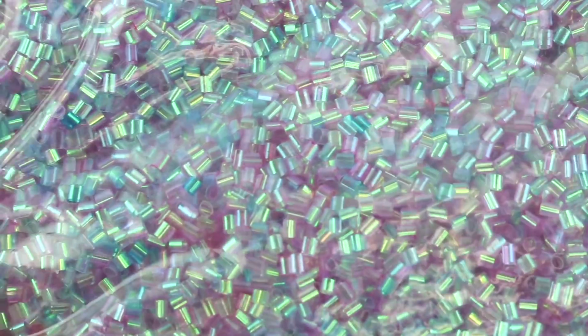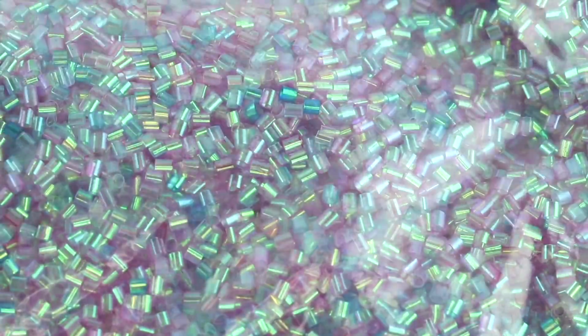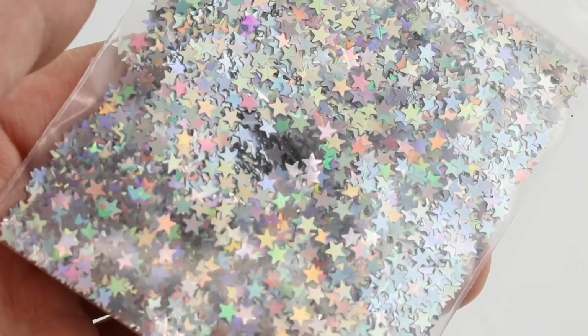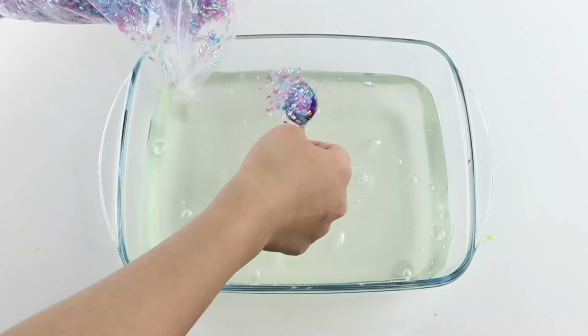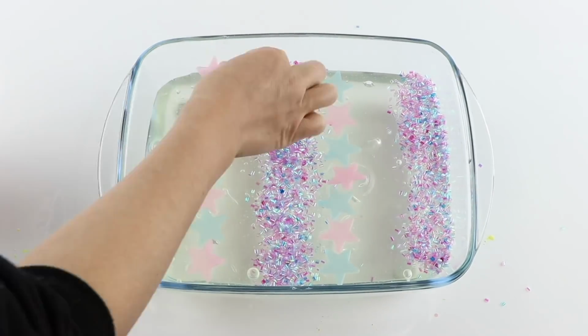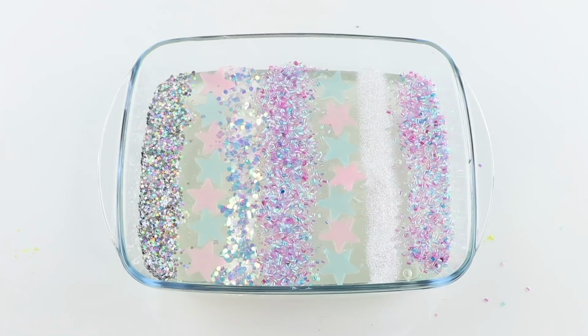Last but not least, we have a unicorn slime. I've got these iridescent blue beads, glow-in-the-dark stars, chunky flakes, hollow stars, and a very fine glitter dust. This iridescent lilac blue effect is very trendy at the moment, so I think this one could just as well be called a vaporwave, lo-fi, or mermaid slime.